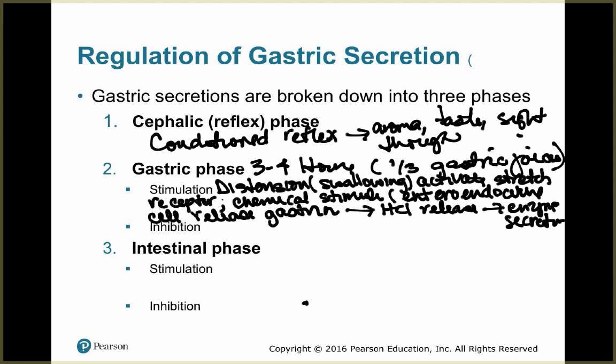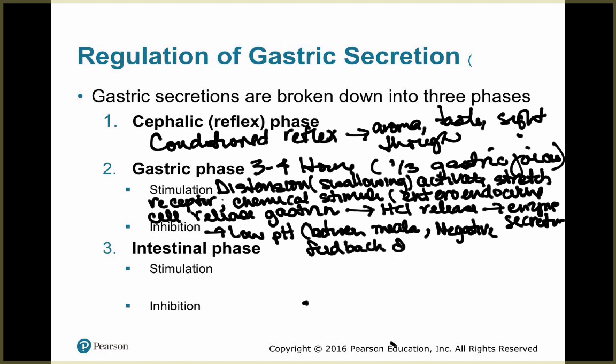Now, how can we inhibit the gastric phase? So basically, low pH does. So pH is going to lower between meals, and it can happen during eating due to negative feedback. This may not sound like it makes sense, but think about it. The more protein that you have, the more HCl that's going to be secreted, because hydrochloric acid is going to activate pepsinogen into pepsin, which then can break down proteins. Well, that's all fine and good, but it's going to cause a decline in your pH, which will inhibit gastrin secretion over time. So basically, an inhibition of gastric phase is mostly based on low pH, right?